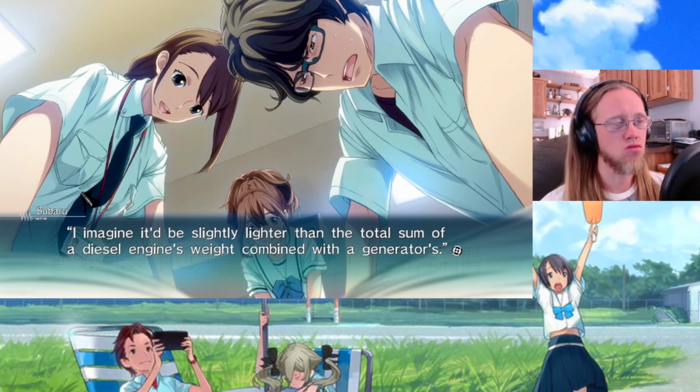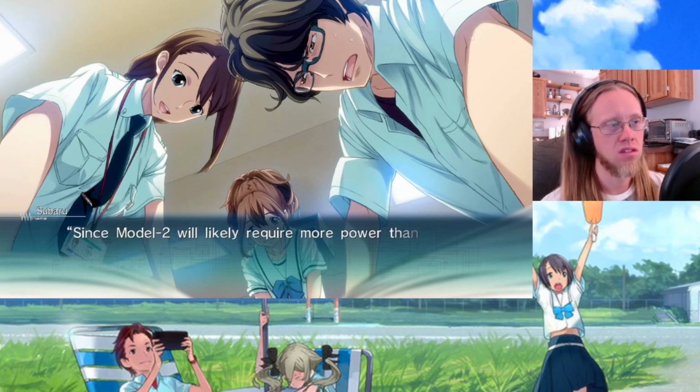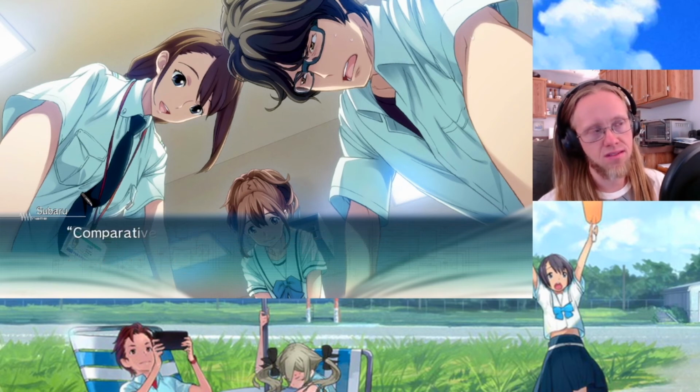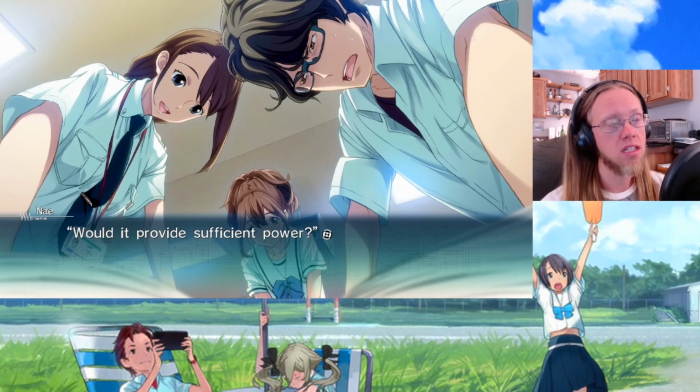Okay, that gives me a little more of an idea of how much weight it would be. Right, yeah. Does it provide enough power? I mean, that's what we need.